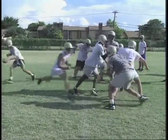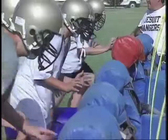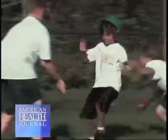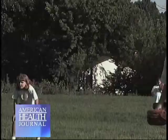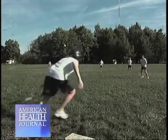And also, it's a good idea to alternate between sports. Your child may have one major sport of interest, but it's a good idea to cycle off of that sport for 3 to 4 months out of the year to a different type of sport that uses different types of muscles or joints, because the chances are that you're not going to get into the overuse conditions as much that way.